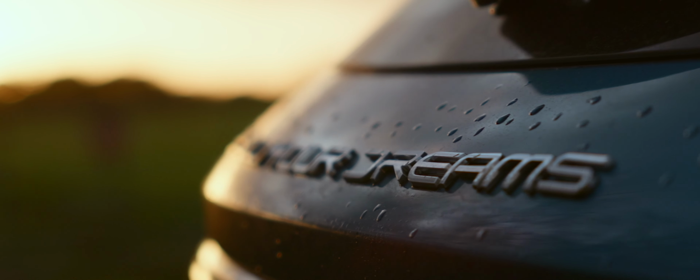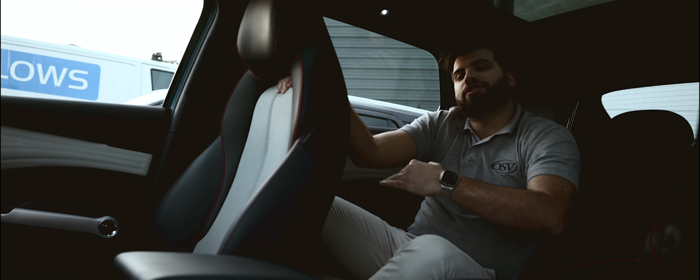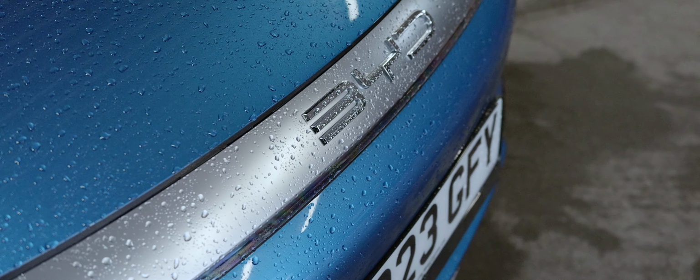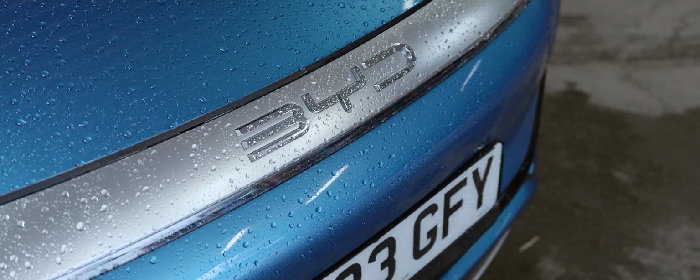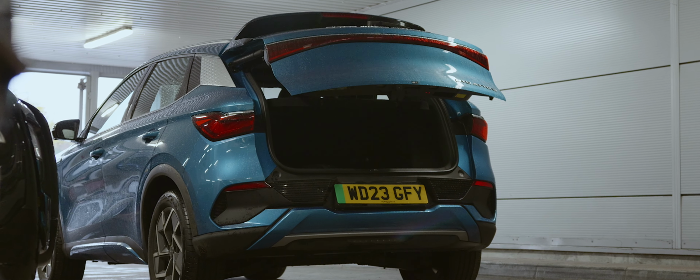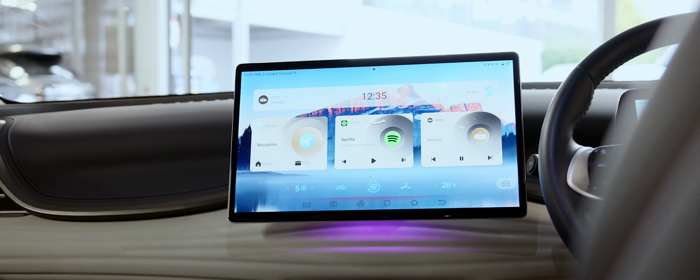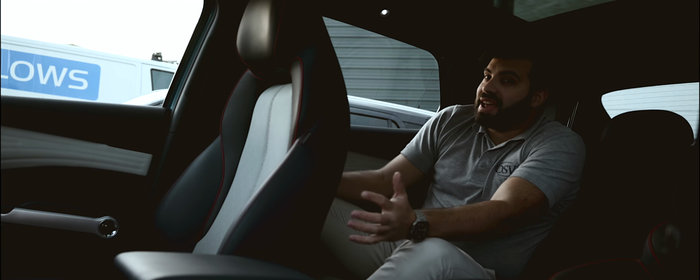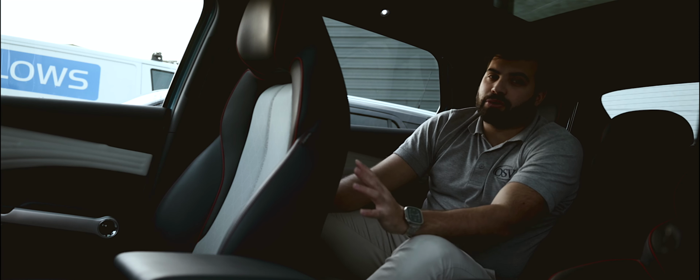Well, there's actually 3 different trim levels, and the price ranges from just under £38,000 to just over £39,000. But to be fair, there's not many things added with the top range trim level. The main differences are the power tailgate, which is a great bonus. There's also the bigger infotainment display, and then you get 8-way adjustable front seats. But other than that, there are not many key differences between those trim levels.